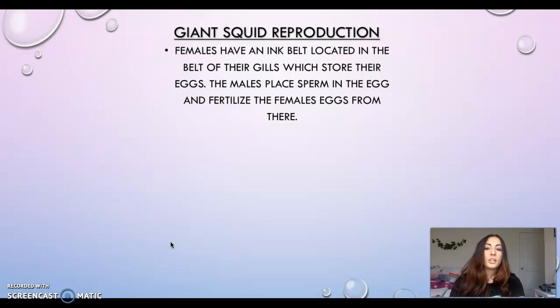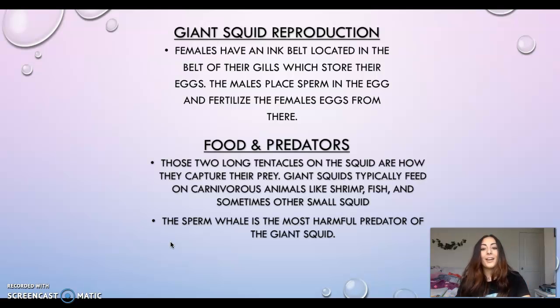Now, giant squid reproduction. Females have an ink belt located in their belt of the gills, which store all of their eggs. The male places their sperm in the egg, and then, we all know this, it fertilizes an egg from there. And food within the giant squid, those 2 long tentacles on the squid are how they capture prey.